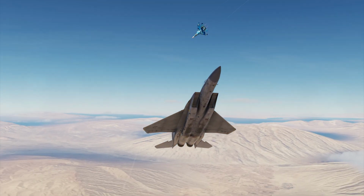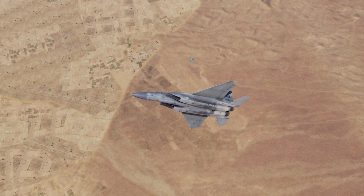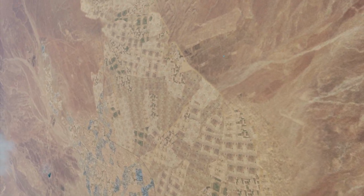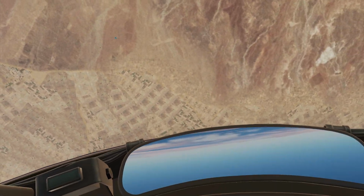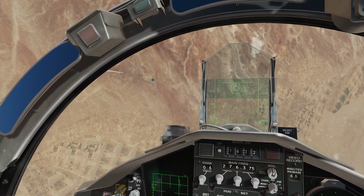But the game's the same here. Just keep rolling with them. Keep rolling. This is all about rudder here. You guys can tell I love this. Now it's just a matter of who uses the rudder better. Okay, here we go. Setting up for that snapshot.